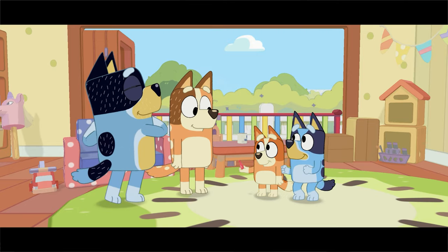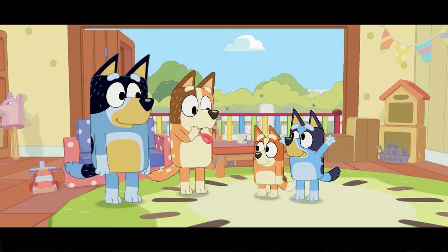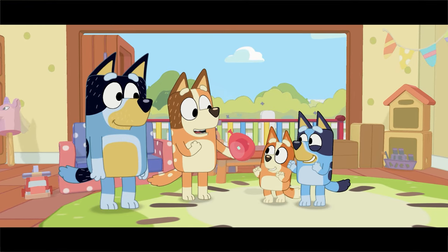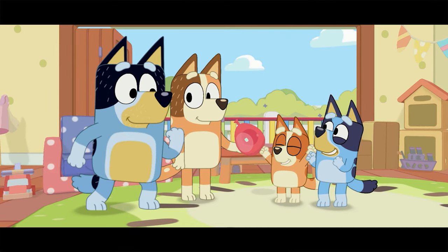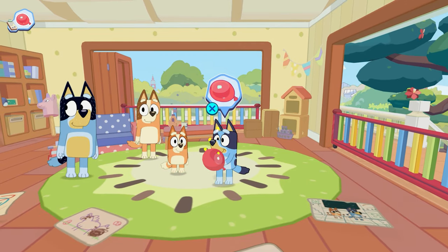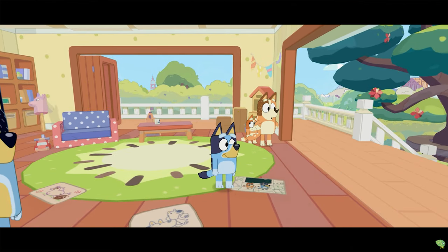Can we find Keepy Uppy? Yeah, of course. Give it to me. Hooray, Keepy Uppy! Remember, we've got to hit the balloon to keep it up in the air, and you can't let it touch the ground. All right, let's do this. Whack-a-doo! Come on, let's go play in the backyard.